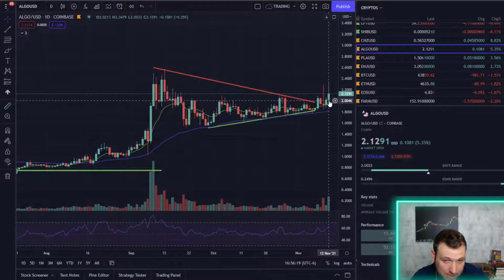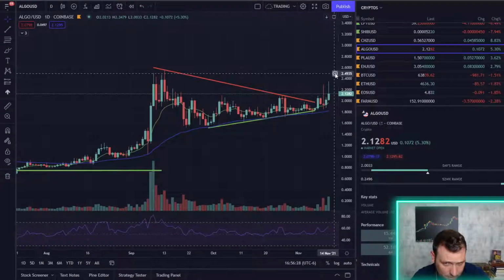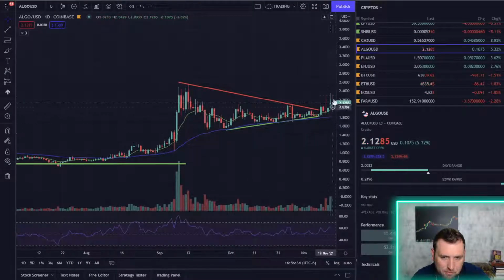Algo having a little pop. I think I was just saying this yesterday. It could pop up, and it did, up to that 230 area. A lot of resistance at 240, but I would say we'll see Algo up to 250 in the next couple of days. Well, yeah, it's kind of a slow mover. Maybe the next couple of days. Could be a week or something.